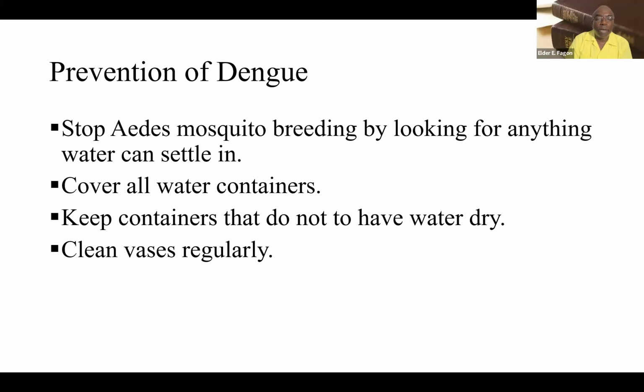So we must cover all water containers, whether they are potable, and especially the potable water. If you are saving water to water plants and grass and whatever, it needs to be covered. And the containers that do not need to have water, keep them dry. Clean vases regularly. Although there is nothing so scientific about what I'm talking about, nevertheless these are the actions that we need to take to prevent dengue from spreading and the population from becoming susceptible to it.